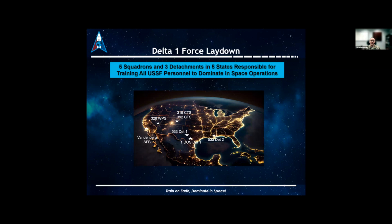Just a quick laydown of where we're located. It's why Jessica and I are rarely on Vandenberg and usually out and about trying to meet with Guardians and their families. We've got locations all over the country performing various types of training missions. And so you'll hear about each one of these over these next few minutes. But suffice it to say, we're geographically spread out all over with both squadrons and detachments at all the different locations you see here on this chart.